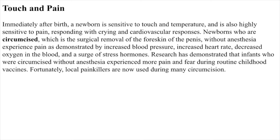Newborns who are circumcised, which is the surgical removal of the foreskin of the penis, without anesthesia experience pain as demonstrated by increased blood pressure, increased heart rate, decreased oxygen in the blood, and a surge of stress hormones. Research has demonstrated that infants who were circumcised without anesthesia experienced more pain and fear during routine childhood vaccines. Fortunately, local painkillers are now used during minor circumcision.